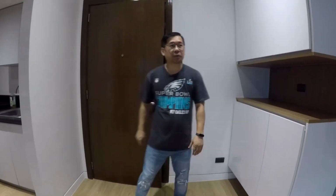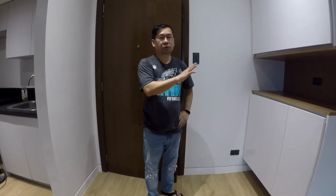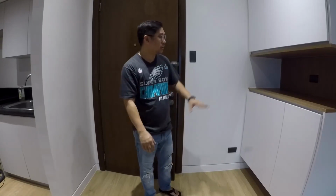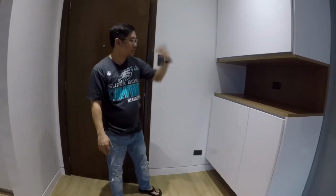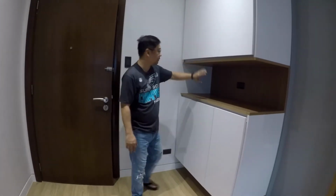Okay, so this is the unit. Ang scope pala namin sa project na ito is we did the full renovation. So, from the flooring to ceiling, and mga modular cabinets, kasama na rin yung electricals and some plumbing repairs. So here, on my left side, ito ang entry cabinet, no?